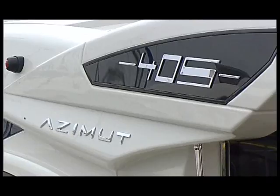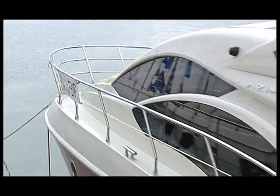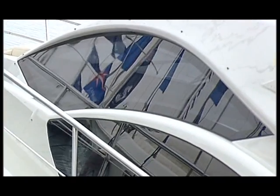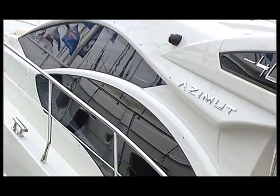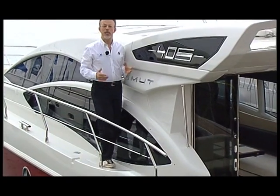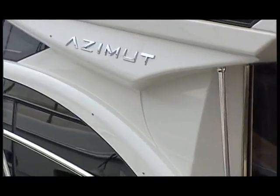It's the entry model for the S range, the sporting one, as much in terms of performance as in image. It's 12 meters long and 4 meters wide, but with these lengthened windows and the impetus of some of the special architectonic elements, it seems longer than its real dimensions. And that's all down to Stefano Righini.